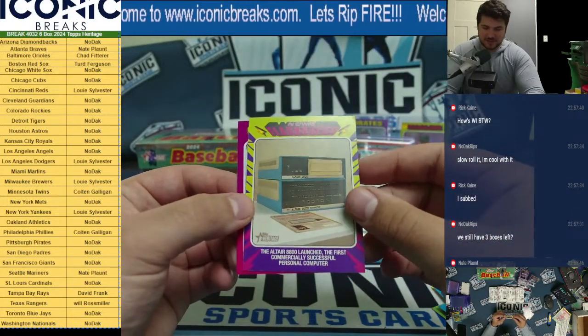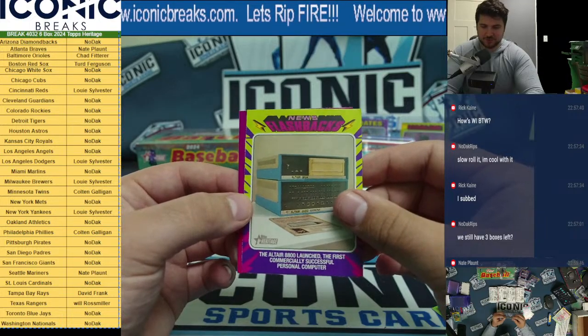The Altair 8800 launch, the first commercially successful personal computer.